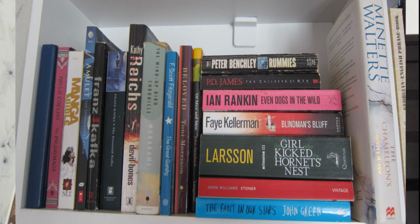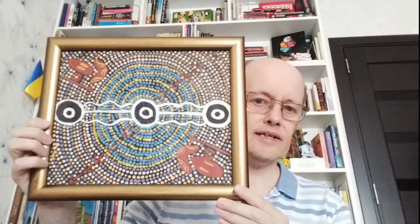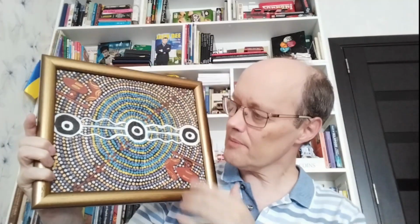Then we move on to compartment 2, and in the middle of compartment 2 we've got this Australian Aboriginal painting. This was created by Frank Curtis on acrylic. It's based on the sand paintings of the outback, and this represents two old men who are hunting emu. You see the emu tracks here, and these are the water holes. I visited Alice Springs in 1988, a fascinating place, and I do like Aboriginal art.